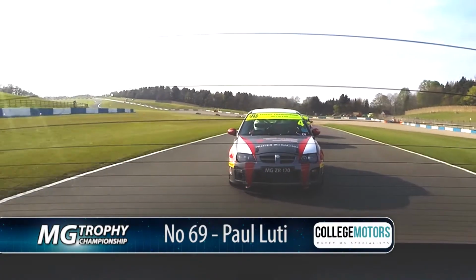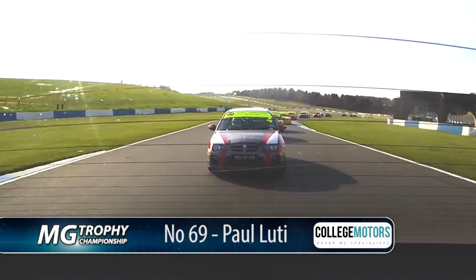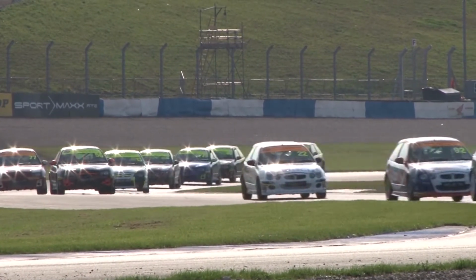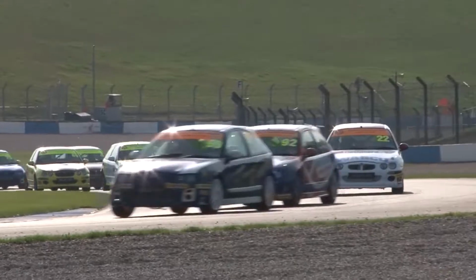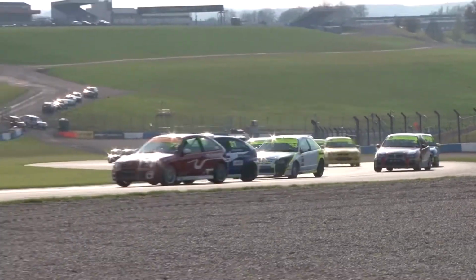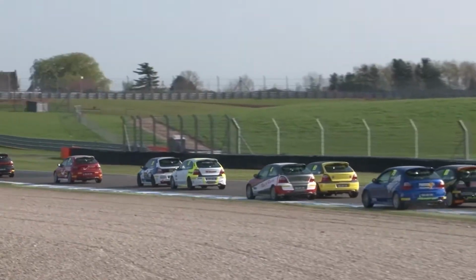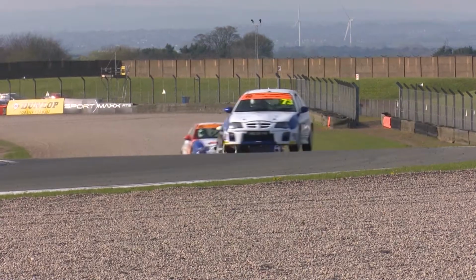Simon Byrne is in behind at the moment. Here's the view looking back from Paul, going up into Schwantz, but it's Ross Backer that leads this one. I wonder if we're going to see any double-class winners this weekend. Certainly we've got some very, very competitive racing in this College Motors MG Trophy meeting.